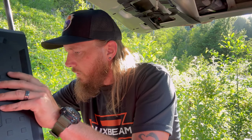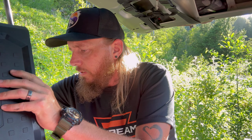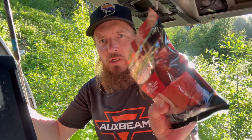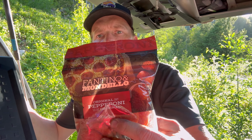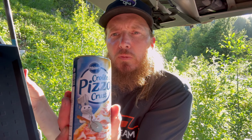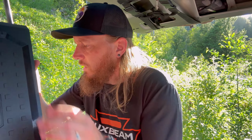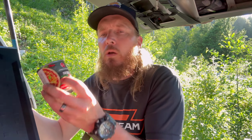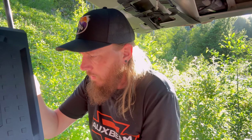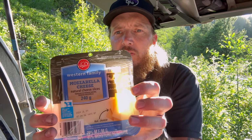So tonight we are just going to be doing a skillet pan pizza and dessert too. So I got pepperoni, Pillsbury pizza crust. We are on a massive slant here. Western Family spicy pizza sauce and mozzarella cheese. This was on sale, so I'm just gonna slice it up.